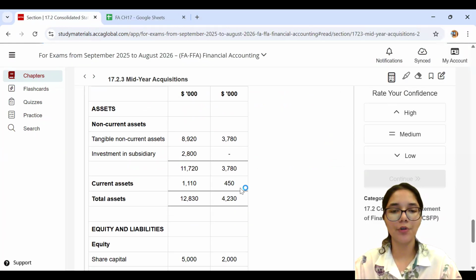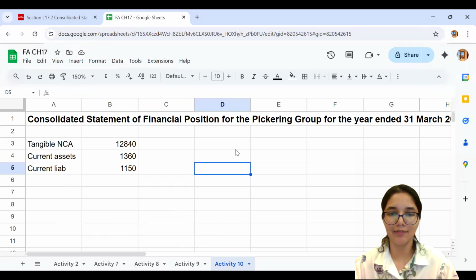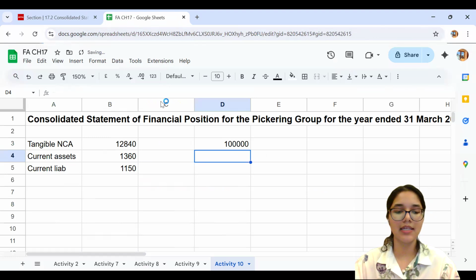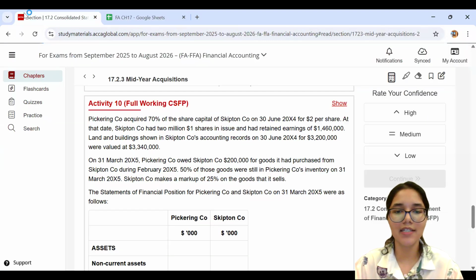So what do I have to do? It has told me that 200,000 is what we owe. 50% was still lying in inventory. That means 100,000 was the value of the goods which are still lying in inventory. This is the value of the goods which are lying in inventory. And the subsidiary makes a markup of 25% on the goods that they sell. So the selling price will be equal to cost plus the markup, and the markup is always put on cost.